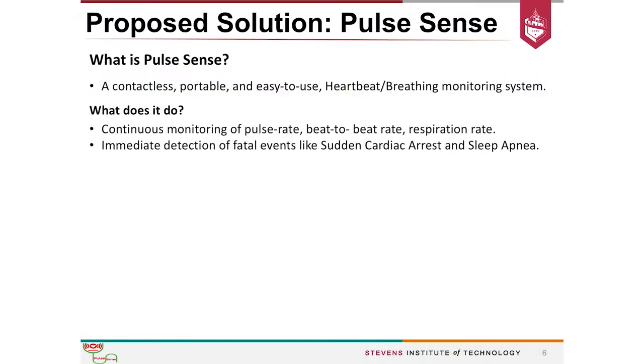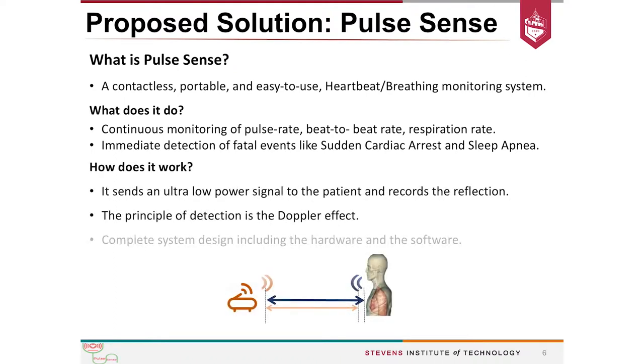What we are proposing is a non-contact, or contactless, portable and easy-to-use device that can detect and monitor human heartbeat rate and respiration rate at the same time. Our device will continuously monitor heartbeat and respiration rate. It can also immediately detect any abnormal activities such as cardiac arrest or sleep apnea.